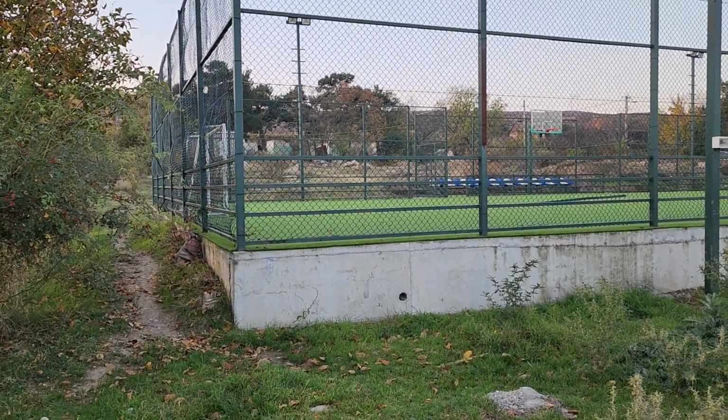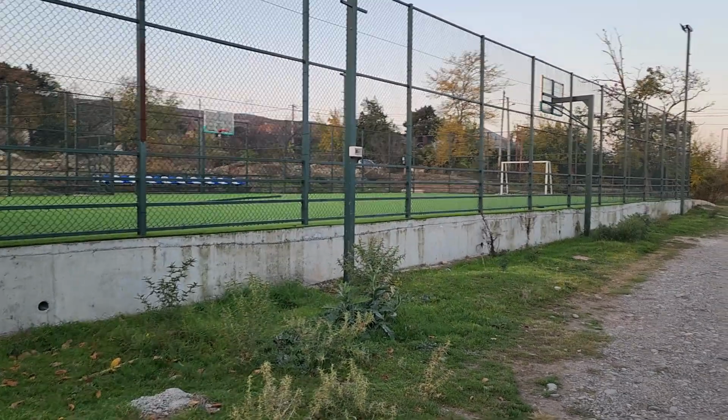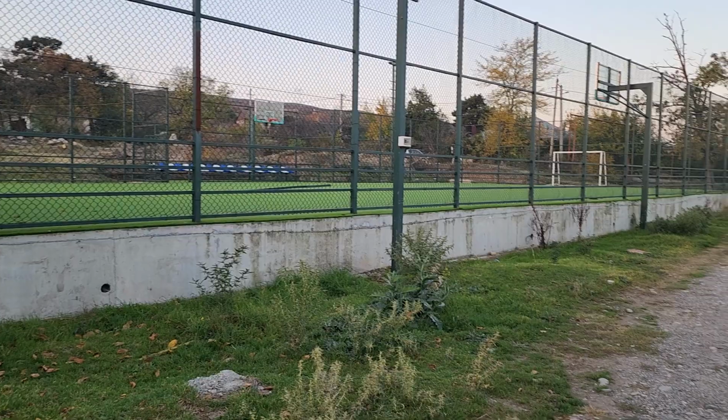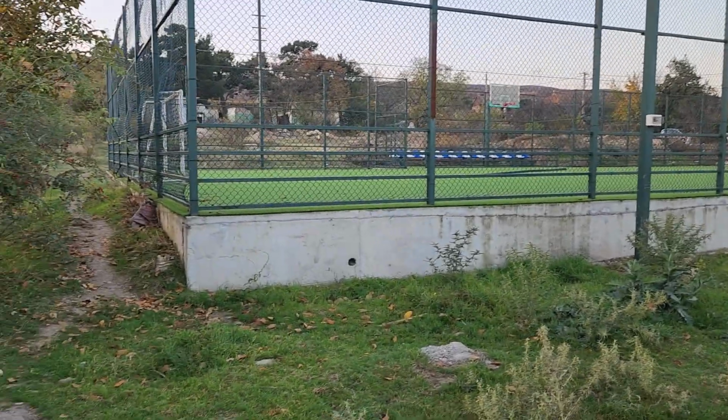That's a little better. So we were told there's a soccer thing here we can use. It's fake grass. They got a soccer net on each side. There's also basketball nets in there, so you could use it for basketball or for soccer. And then there's a few seats there for people to sit and watch, I guess. And we're welcome to come here anytime we want, we were told.